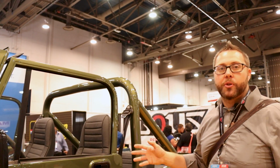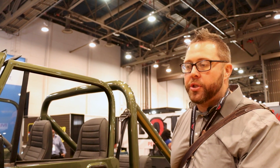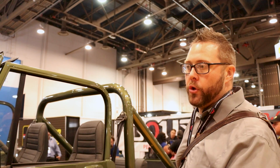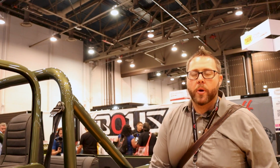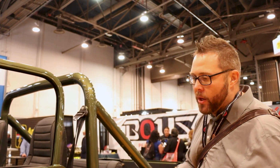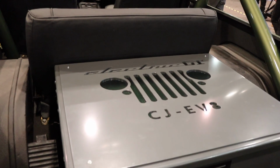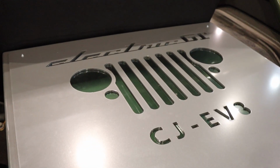Additionally, it mates up to a stock transfer case, and then ultimately you're just running your standard Dana or AMC or whatever combination of axles you want here. It does have multiple battery options, so they actually are similar size and usage as, say, a Tesla battery is. There's several mounted under the Jeep in the factory gas tank location, and there's a handful mounted in the back of the Jeep. It has this really cool CJ EV8 on it.